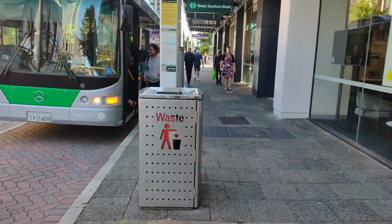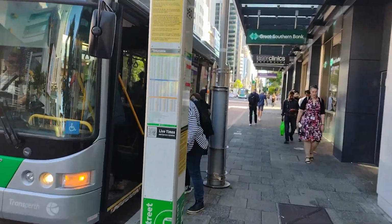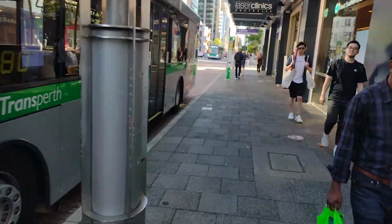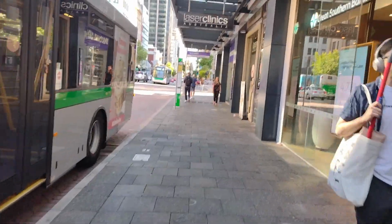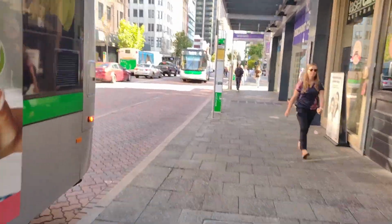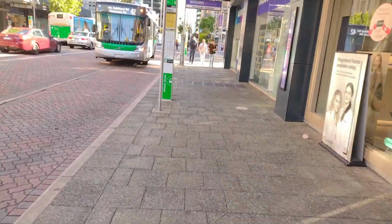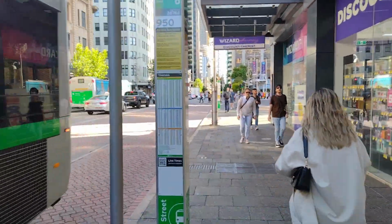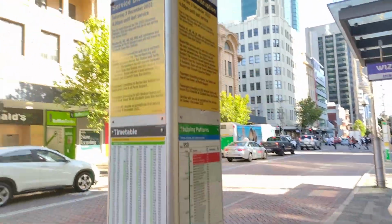The next stand is for Route 980, a high-frequency service to Morley bus station, as well as the 66 limited stop service travelling on the alignment of the 950 to Morley bus station during peak periods. The next stand is for the 950 itself, which is the most frequent and busiest route in Perth, so it has its own stand here, stand number 6.